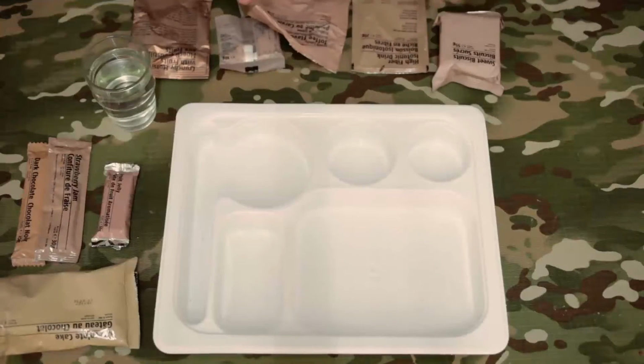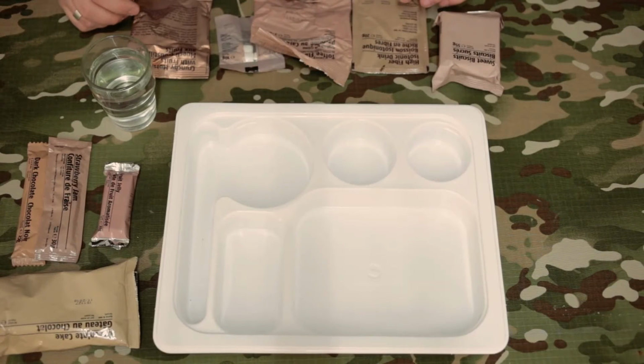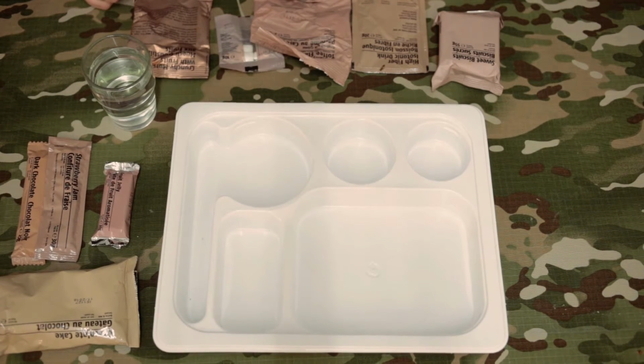Also very nice thing, chocolate cake. And the last thing from the pouch, wet wipes. Okay guys, first I'm gonna just take out some snacks, show them to you. Then we're gonna move on for the main courses.